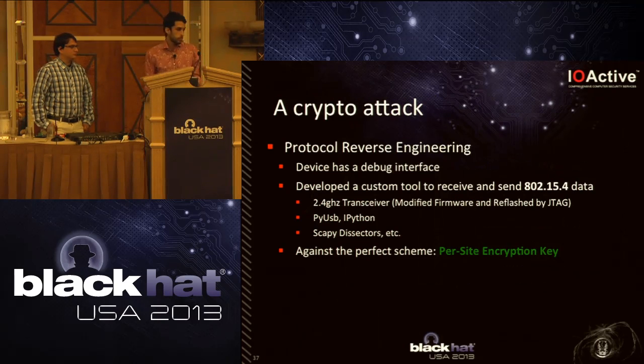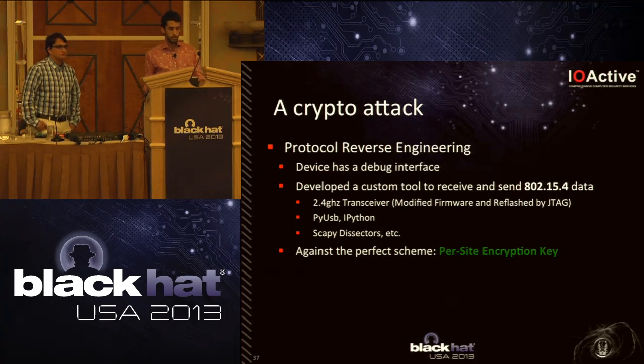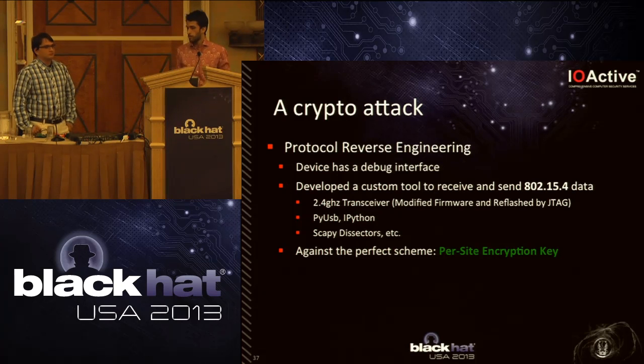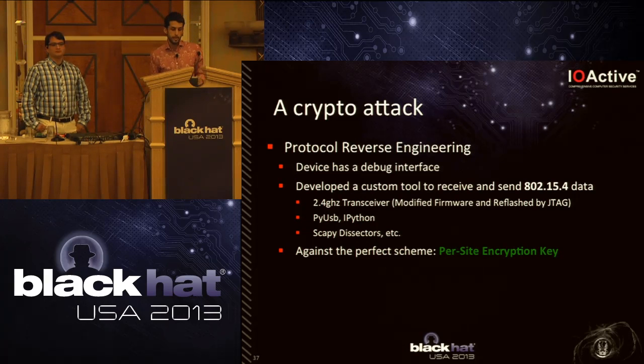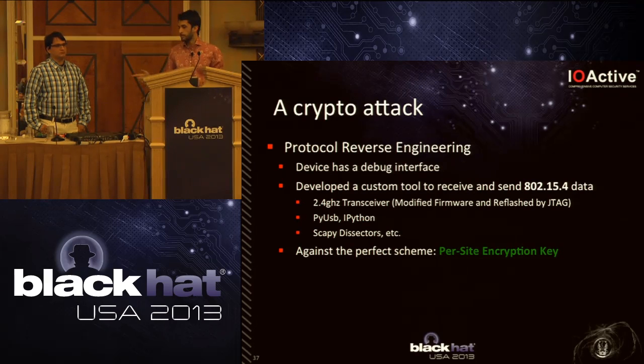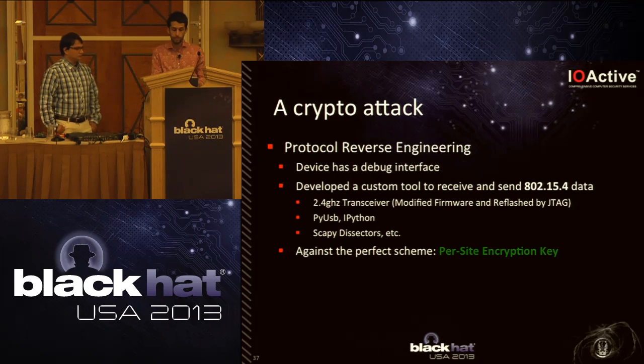So we started to think, okay, let's start with the cryptographic attack behind this. We already bought the devices. We bought a transceiver, so we started looking at the protocol that these devices send. We programmed the transmitter interval to 10 seconds, so every 10 seconds we would see nearly the same packet. So we knew that was the one we were looking for.